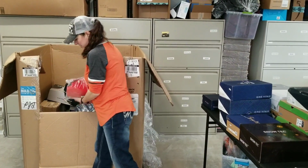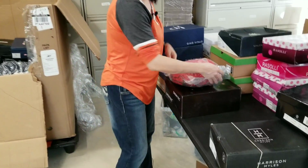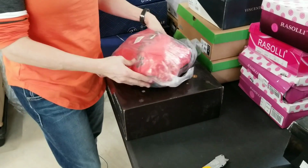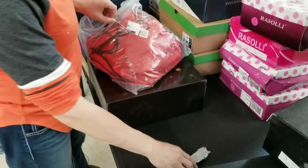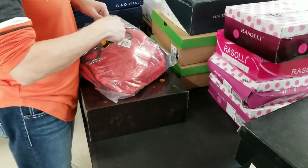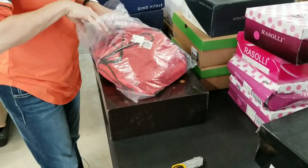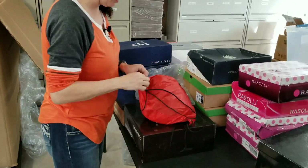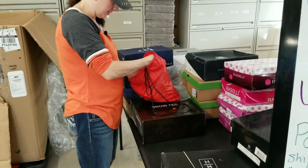Okay, oh my goodness, what is in this? It weighs a ton. Okay, it says Hokilands. I probably totally butchered the name, so don't crucify me for that, but I'm reading fast. All right, it's in a red bag. It's very, very heavy, whatever it is in there, but it doesn't hold shape. Okay, it's metal.